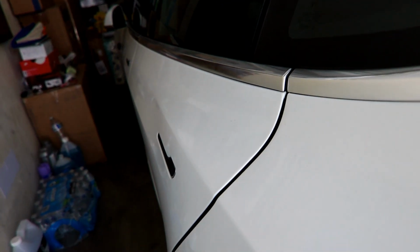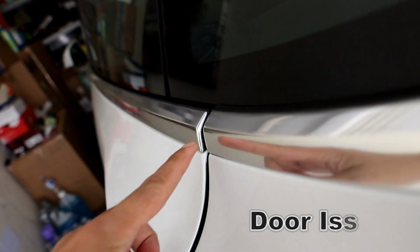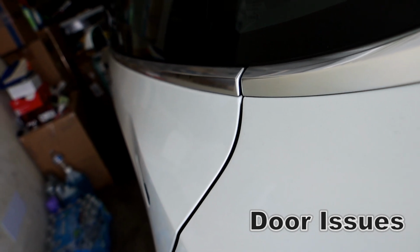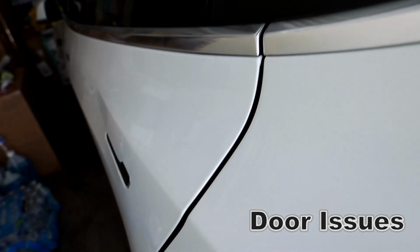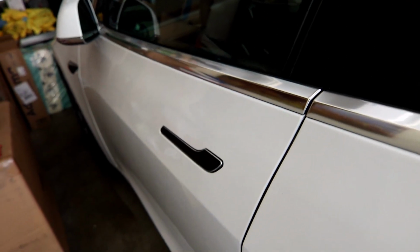And then the door is also sticking out too much. I think you can see in here, right? That's the rear door. And then that's actually also the same case with the front door when I just got this car.